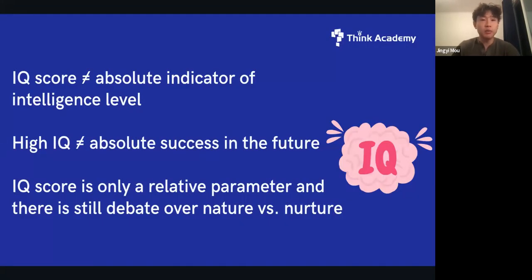Okay, but something that's really important after talking about all of this IQ stuff is that an IQ score is definitely not just an absolute indicator of intelligence level, right? So just because you have a high IQ, that doesn't mean that you'll absolutely have success in the future. And an IQ score is only a relative parameter, and there is still debate whether there's more influence on IQ score from nature or nurture, right? Whether preparing or practicing more will change your IQ score.